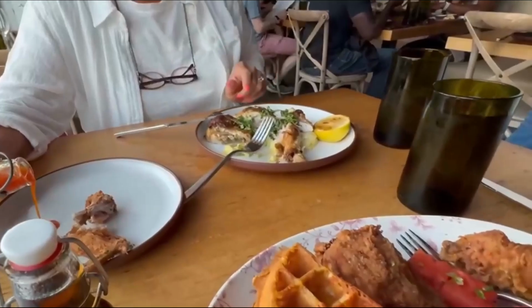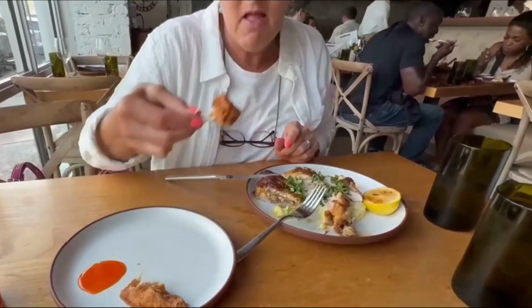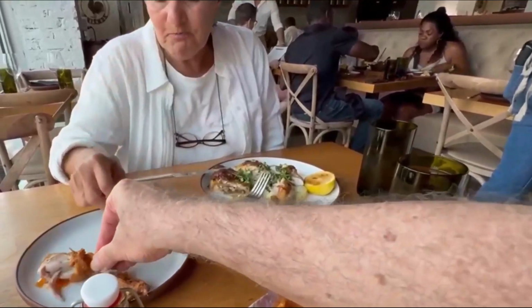Put some of this here. So you dip it. I would think it would be easier to dip it. Okay. I like the sauce. It's hot and interesting, but the chicken is so delicious it doesn't really need it. That's what I'm thinking.